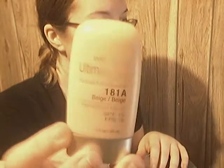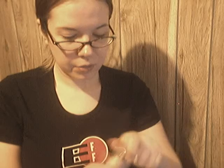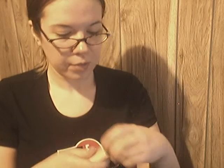Hey everybody, I have been trying out some products that I bought a while ago. I don't remember if I told you about this Wet n Wild Ultimate Sheer Tinted Moisturizer SPF 15. I got it in beige. I think this was left on the shelf for a while because I used it once and it's just not really doing too much for me. It's a little too dried up and everything, but I'll give it a few more tries, and I'm not really having too high hopes about it.